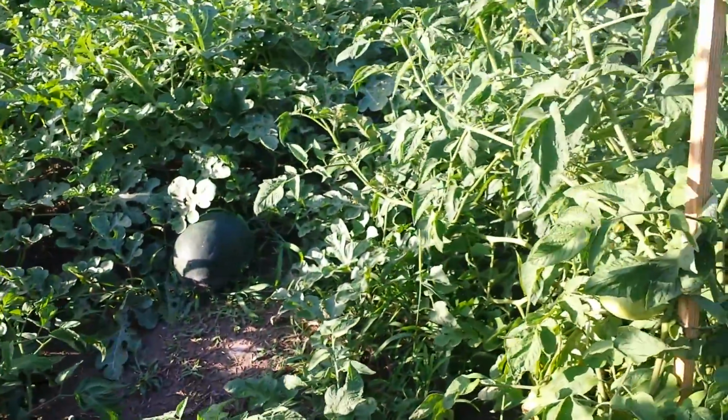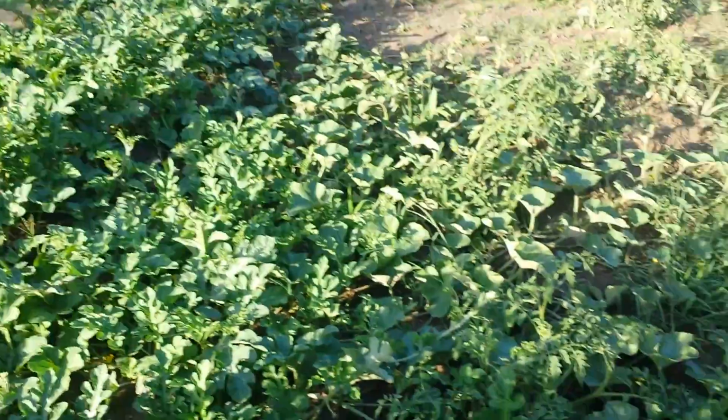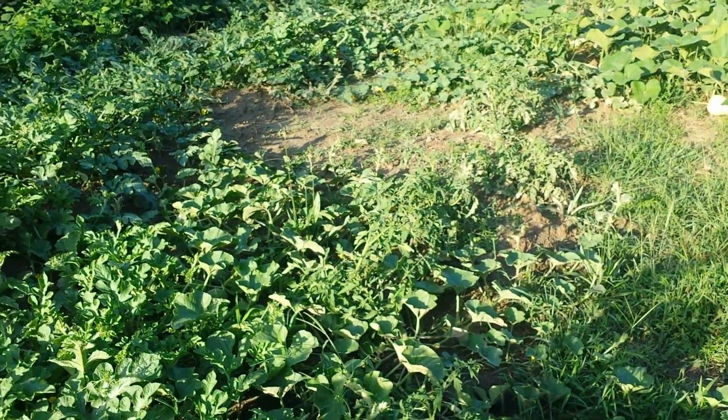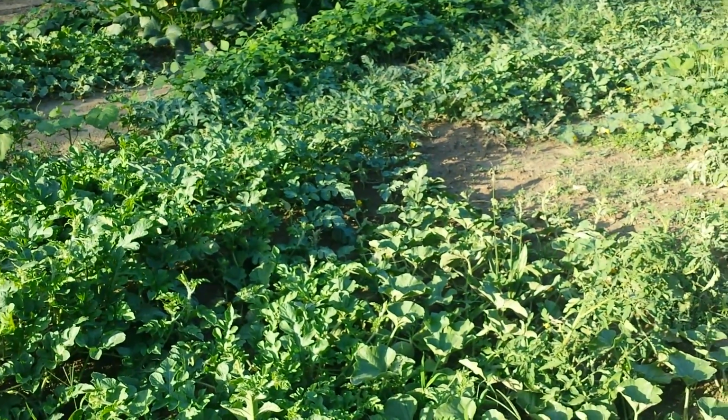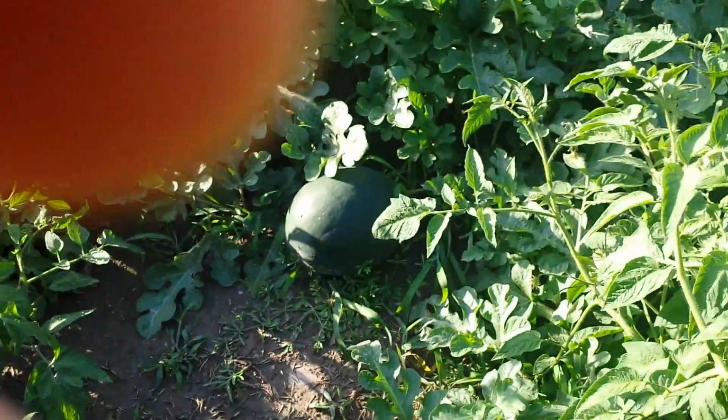Right over here behind these tomatoes are some watermelons, which are kind of doing exactly like the butternut squash. They're growing all over the place. I don't know how well they'll show up, but there are lots of little watermelons in there.